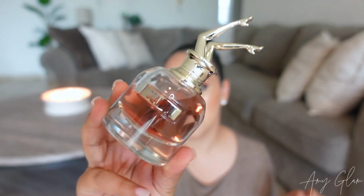Next we have Scandal by Jean Paul Gaultier, and this one is mainly a honey fragrance to me. I don't get too much caramel, but there is caramel in here. So you have blood orange in the opening with mandarin orange, and then the middle notes are honey, gardenia, orange blossom, jasmine, and peach, and then the base notes are beeswax, patchouli, caramel, and licorice.